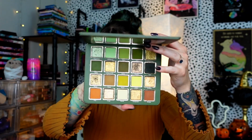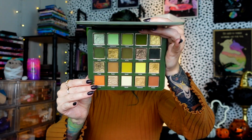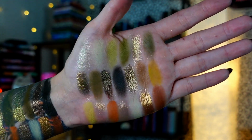Their new Undergrowth palette is just everything. I love this. The olive greens, the yellows, the oranges. This is fall in a palette. It is spectacular. This is one of my favorite brands for eyeshadows. I just think their formulas are so incredible, like absolutely unstoppable.